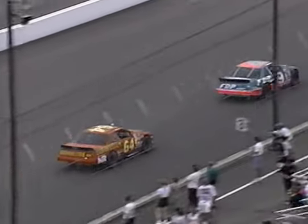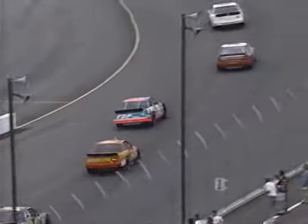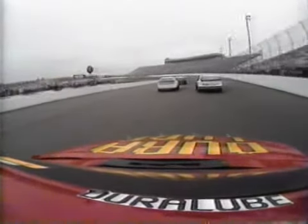A little earlier under green, let's show you what happened between Jimmy Spencer and the 13 of Ted Christopher in turn 2. This is when I made a comment about Jimmy getting a little bit aggressive. Turning the wick up, I said. It ain't over yet. Oh, Christopher, a little loose there. Well, he was nice enough to straighten him up. Let me introduce myself. Here's my calling card. Well, let's show it to you. Show you what Jimmy saw.